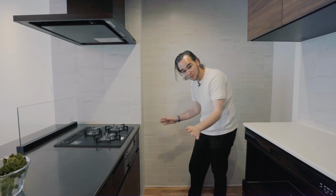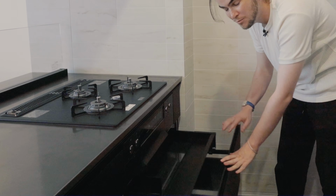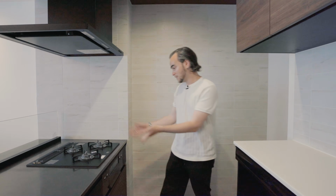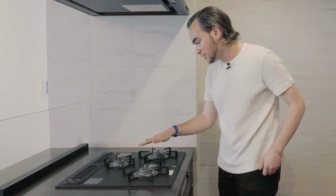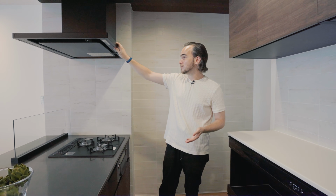However, if you wanted to put an oven, you could. It would just go right into here, and they make ovens that are specifically made for these kind of kitchens, so that's not an issue. Above that, you have your 3-burner gas stove, so that's always nice to have, and of course, a modern hood right above it, so you're not gonna have to worry about the stinkers.